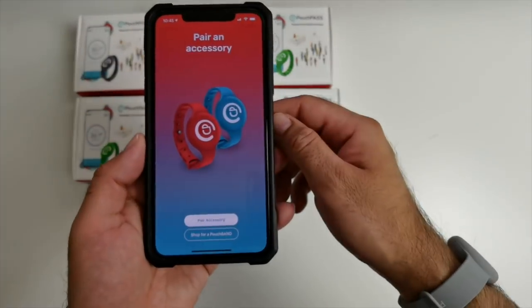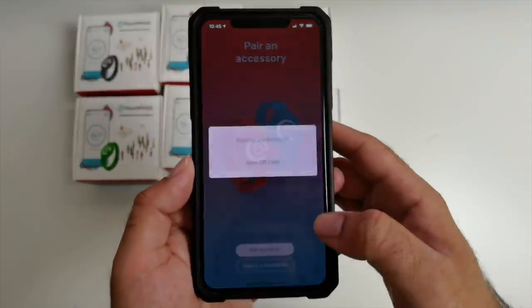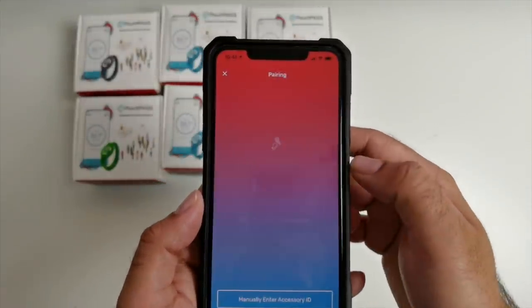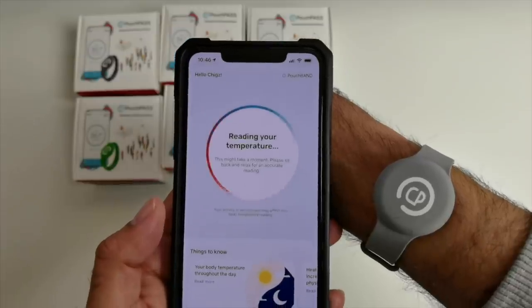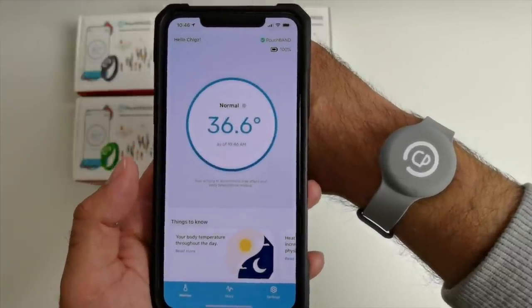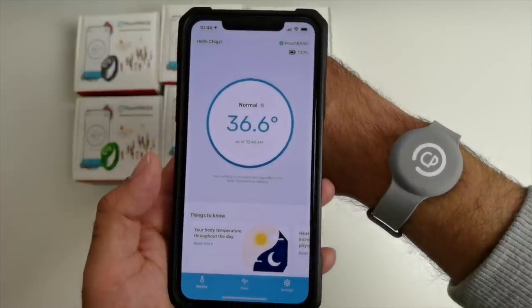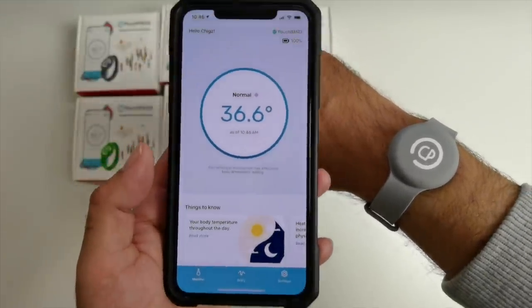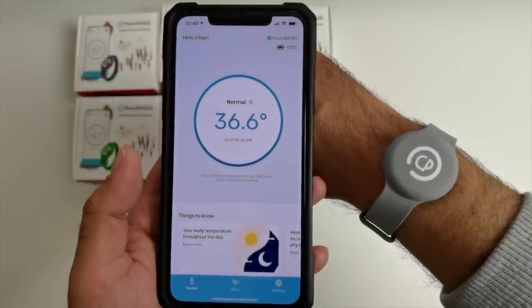So the next thing you do is download the smartphone app and follow the instructions and register an account. Click Add Accessory and discover via Bluetooth. And it has found something, so if we tap on it, it's now reading my temperature. Now, with the ongoing COVID situation, this could be a very efficient way to keep track of your body temperature. Now, all the data is synced from the wristband directly to your smartphone via Bluetooth, and you will get notifications if your body temperature changes.